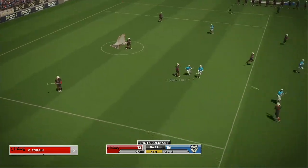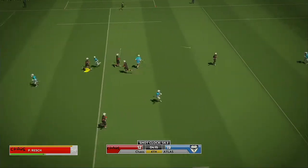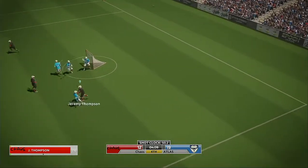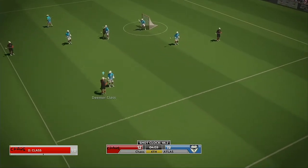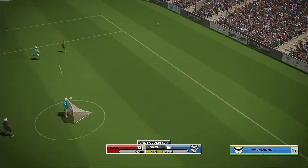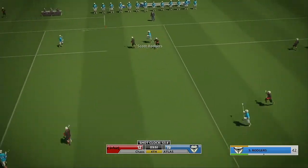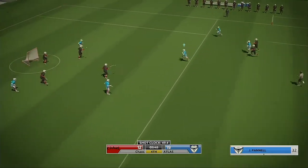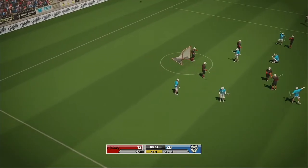The ball goes to the ground. The away team recover. Thompson. What's up, center? What's up, left? Steps in to shoot. 12. Catches that one as easy as you like. The home team with the chance now. Brown. And a goal.